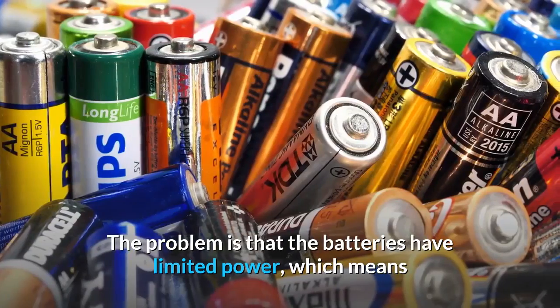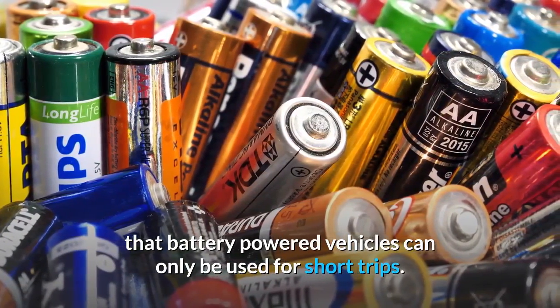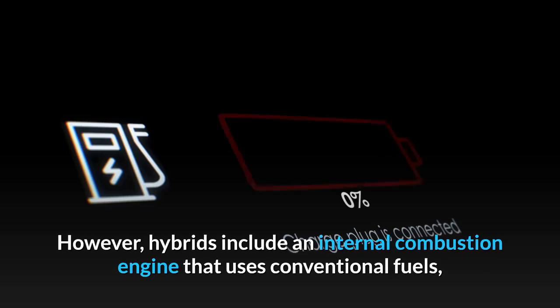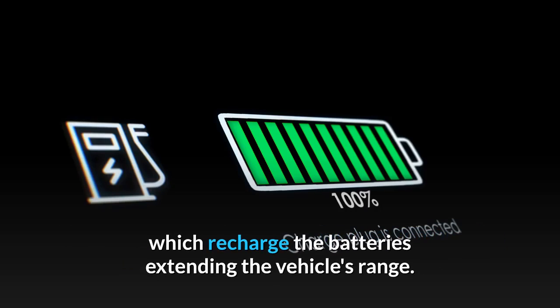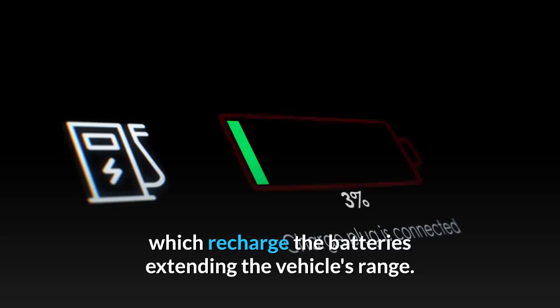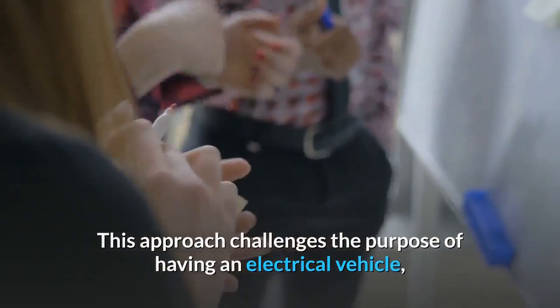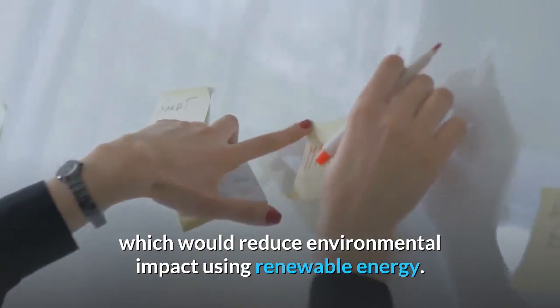Today's electric vehicles use batteries to supply energy to make the vehicle move. The problem is that the batteries have limited power, which means that battery-powered vehicles can only be used for short trips. However, hybrids include an internal combustion engine that uses conventional fuels, which recharge the batteries, extending the vehicle's range. This approach challenges the purpose of having an electrical vehicle, which would reduce environmental impact using renewable energy.